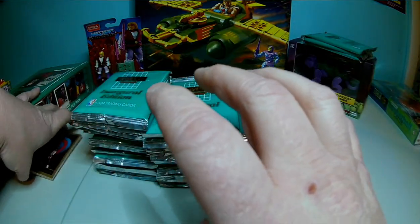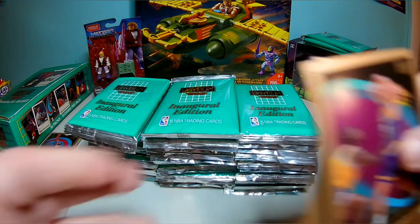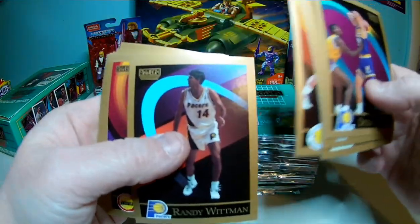So hopefully we can pull a Jordan out of here that's in good shape that I can add to the SGC order tomorrow. That would be freaking awesome, if we get a good grade on it, something I can sell and flip. I still can't believe that the base card of this in PSA Gem Mint 10 is going for almost 400 freaking bucks. That's freaking crazy.